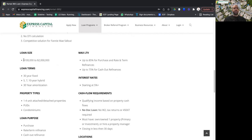So our loan sizes for this product are 100,000 to 2 million. We go up to 85% loan to value on this program with a 720 score. If they're below that, the maximum would be 80%. Most deals usually fall in that 80%. A lot of people don't want to over leverage themselves that much, but we do offer 85 LTV for purchases and rate and term refinances. For cash outs, our max would be 75.